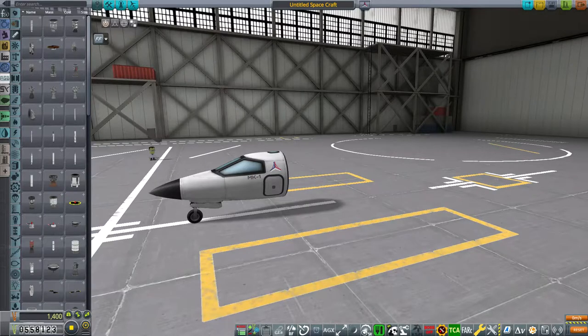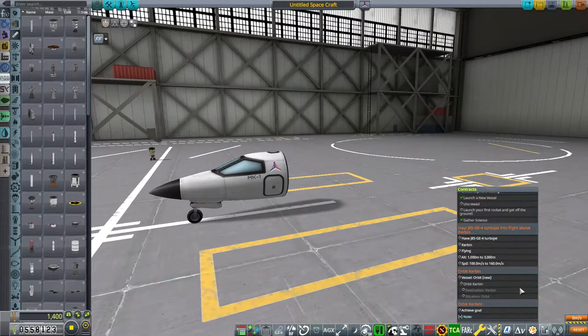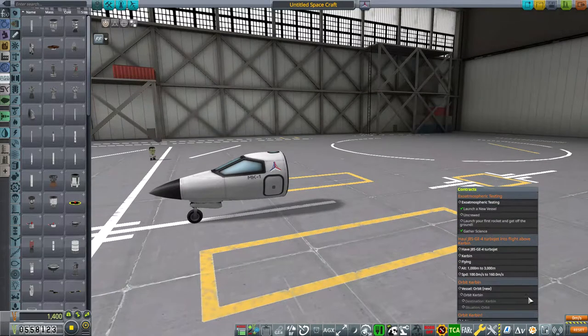Last time out, we actually made it to space, if I remember correctly, and then we managed to do some experiments on the ground and grab some science. Between episodes, I've gone and grabbed a little bit more science, so you can see from the contracts down here, that contract for research isn't still going. We've just got the orbit curbing, the exo-atmospheric testing, which I'm supposed to do in an uncrewed vehicle, that is why it didn't work, and we've got that weird turbojet that I cannot actually find.